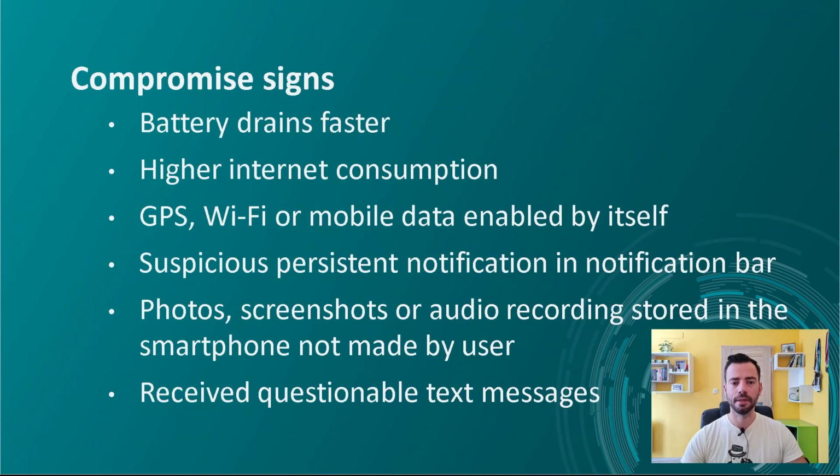Some compromise signs, if you don't have any solution and you don't want to install one: the battery drains much faster. There's higher internet consumption since it's communicating non-stop with the admin panel. Suddenly GPS, Wi-Fi, or mobile data are enabled or disabled by themselves. And there's a suspicious persistent notification in the notification bar. Photos, video recordings, audio recordings, and screenshots are being made and stored on your smartphone by themselves, not taken by you. And there are questionable received text messages, which are most likely commands, since not all stalkerware would clean these text messages.